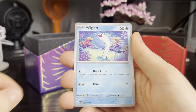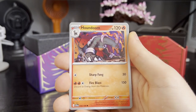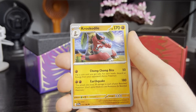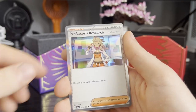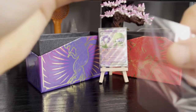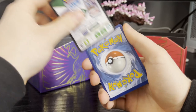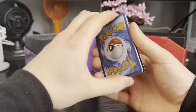Metal Energy. A Wiglet. Toadscrawl. Sundial. Houndoom. Kilowattrol. Greedent. Crocodile. Clotsur. Shuppet. Professor's Research Holler. Boom. Quick, fast.